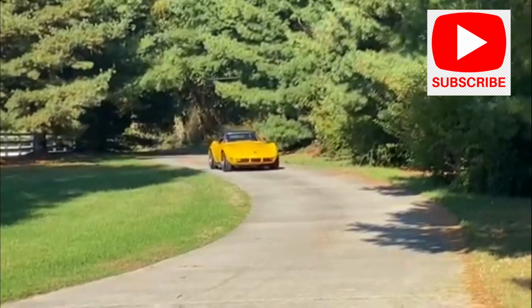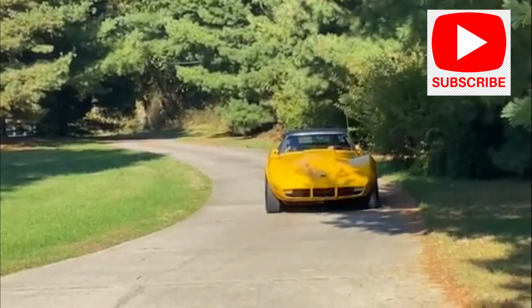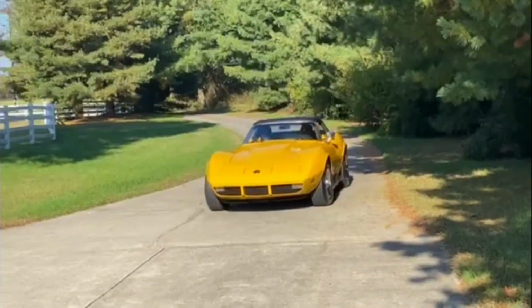Look at this beauty. Listen to that big block.